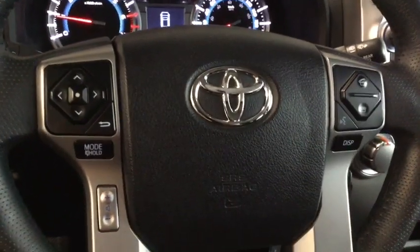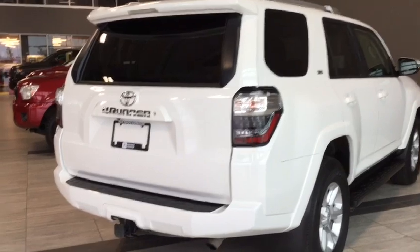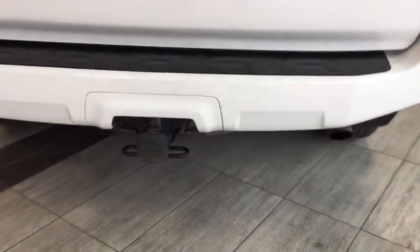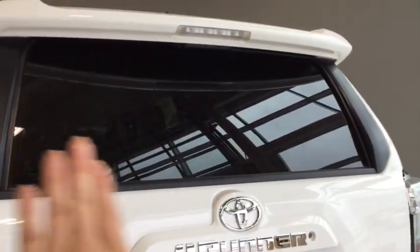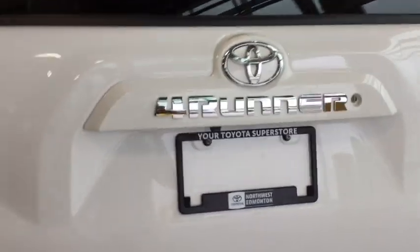Why don't we head on back and take a look at cargo? All right, taking a look at the back of your 4Runner, lots going on back here as well. You do have all of your trailering equipment in case you want to bring some toys or a trailer along with you. You also have your rear vision camera just there, and you have a rear windshield wiper. It's hidden just underneath your spoiler, right to clean off the window, that automatic window there that rolls all the way down. Really nice feature for those back passengers.